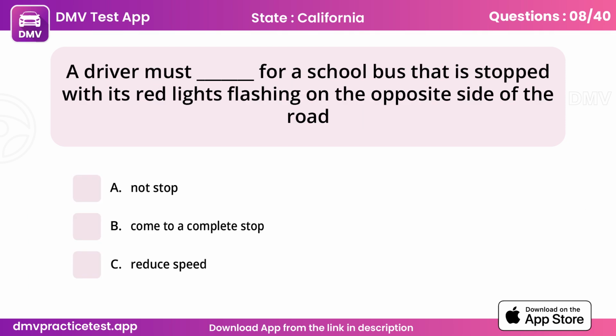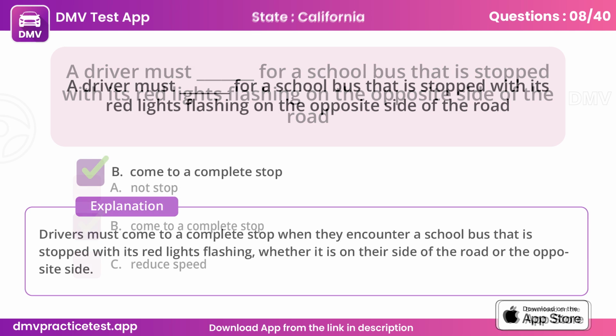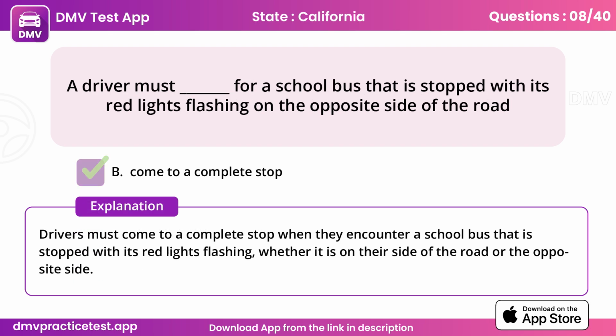Question 8. A driver must, for a school bus that is stopped with its red lights flashing on the opposite side of the road. B. Come to a complete stop. Drivers must come to a complete stop when they encounter a school bus that is stopped with its red lights flashing, whether it is on their side of the road or the opposite side.